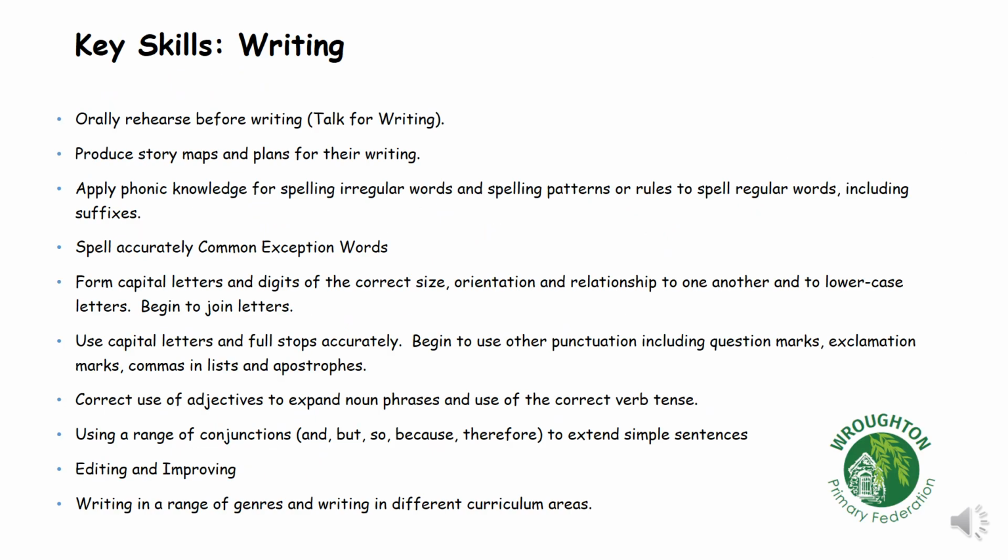The key skills taught in writing: orally rehearsing before writing, applying your phonic knowledge to the spelling of irregular words and spelling patterns, really important. Phonics is key for all of our writing. Remembering to use capital letters and full stops. They'll also be learning key vocabulary like adjectives, conjunctions, and all of those things for Year 2.